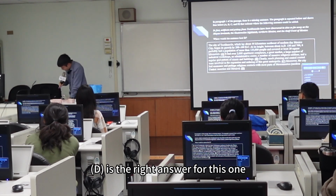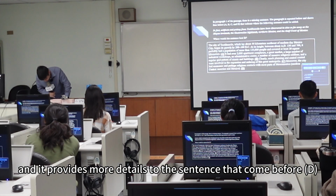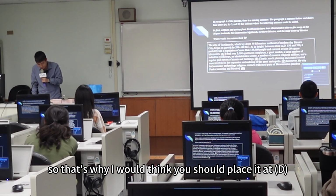D is the right answer for this one. This sentence elaborates on the religious context, and it provides more details to the sentence that comes before D. So that's why I would think you should place it at D.